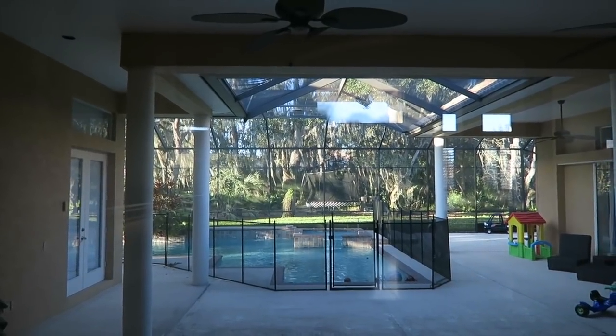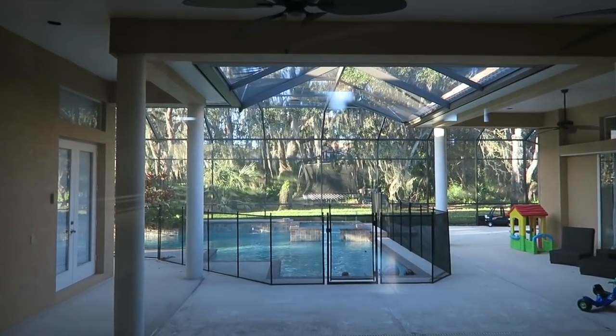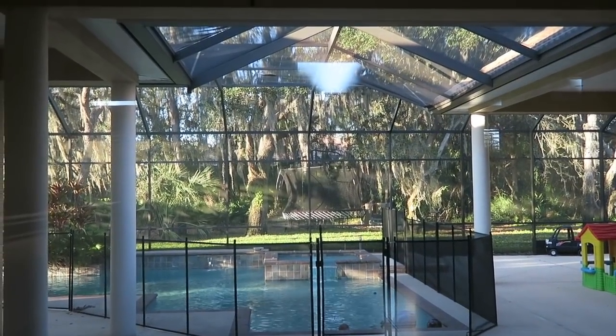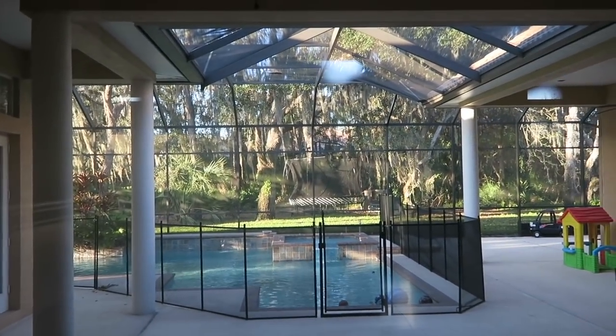Wouldn't it be awesome to have an office that looked out on a view like this? Check it out. You just work at home like we all do, and that would be your outside view. It'd be pretty cool, huh?